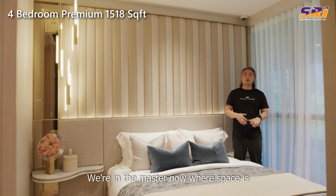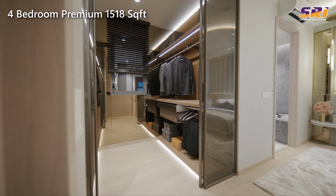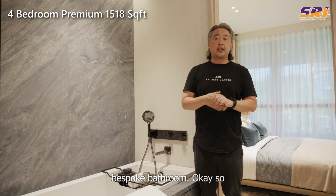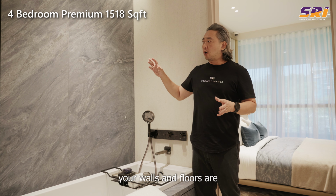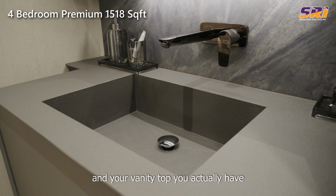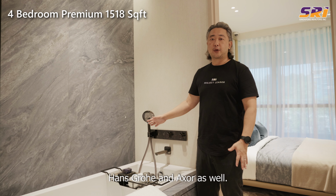We're in the master now, where space is really a luxury. You get a walk-in wardrobe by Rimadisio, and also your bathroom, it's actually a bespoke bathroom. Okay, so this is the bespoke bath. It's designed to look like a spa alcove, where your walls and floors are all made of engineered stone, and your vanity top, you actually have your integrated sink and brands like Hansgrohe and Axor as well.